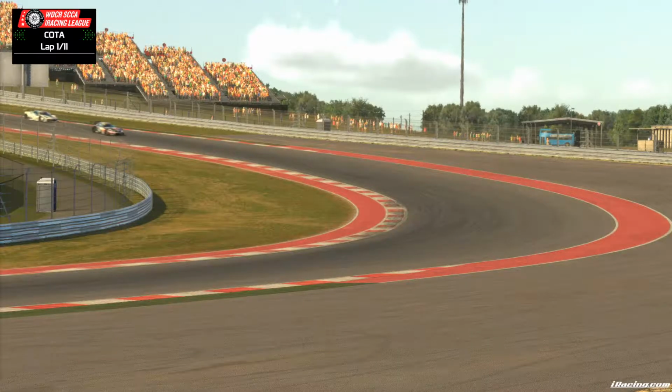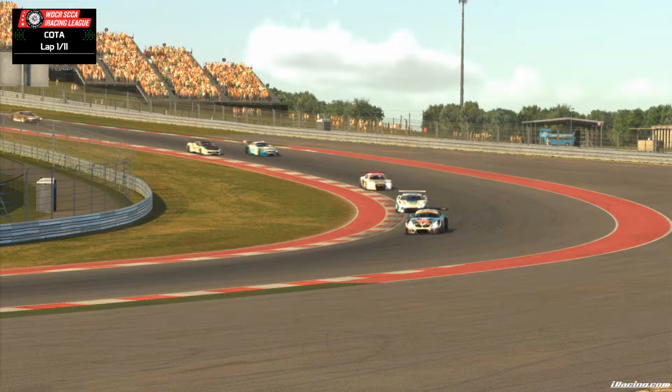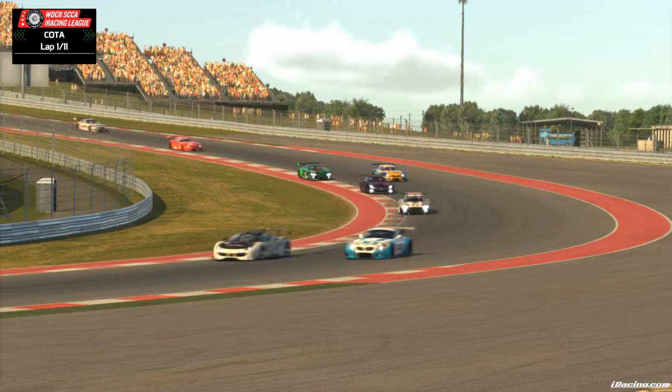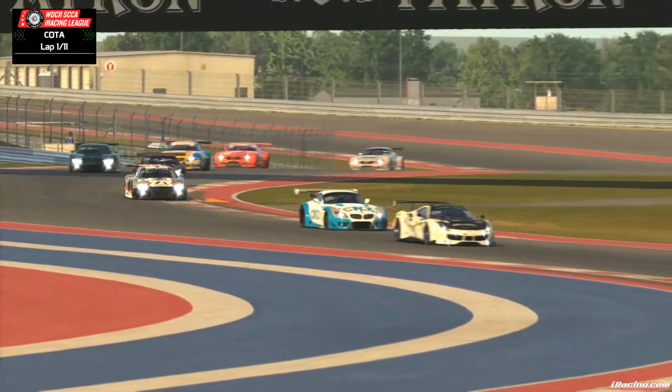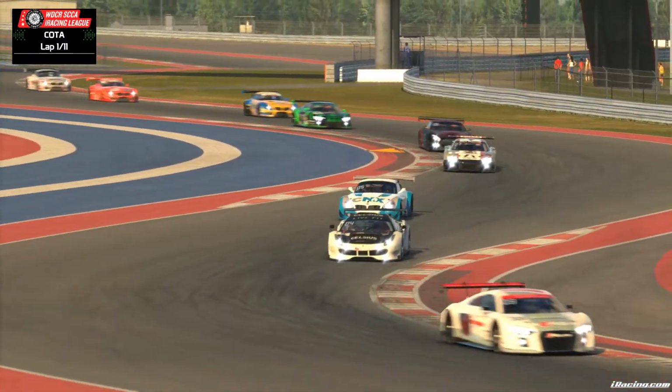Down into turn number 1, clean and tidy so far. You saw Layton hunting for the apex, found his way all the way to the side. Chad Griffith way out of line at the exit of the corner, and around goes Daniel Gross. That's for 4th place as they run side by side through the S's.